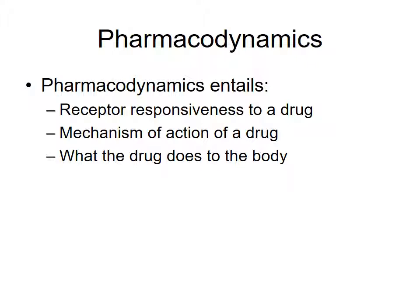Pharmacodynamics involves the receptors, responsiveness to the drug, mechanisms of action of a drug, and what the drug actually does to the body.